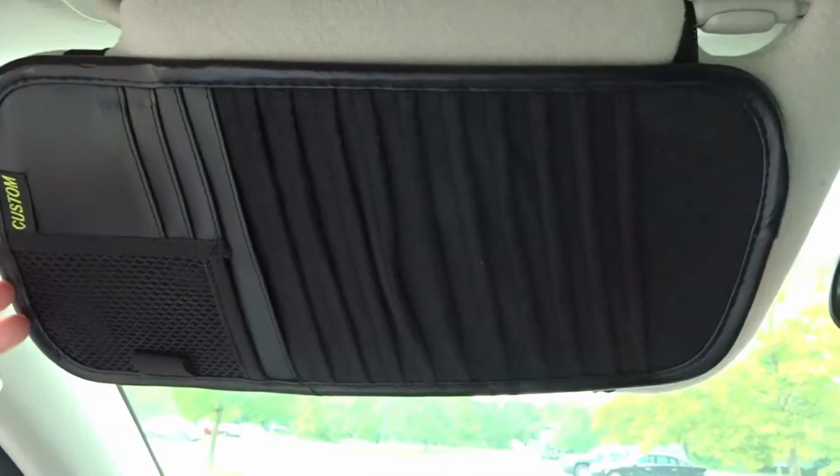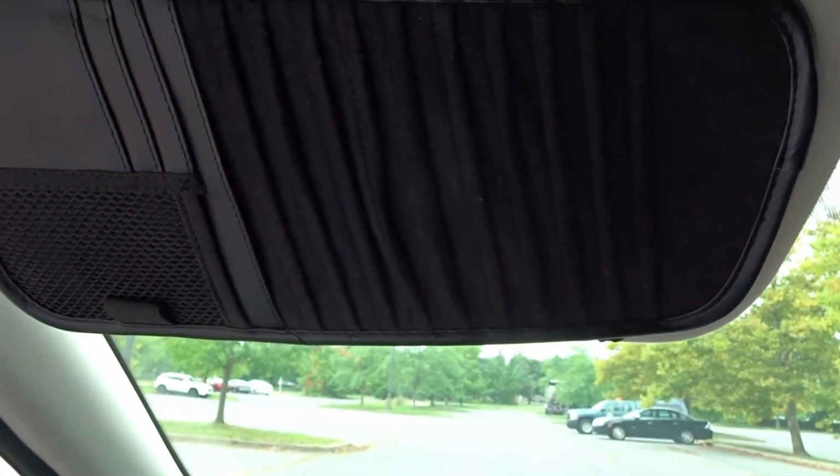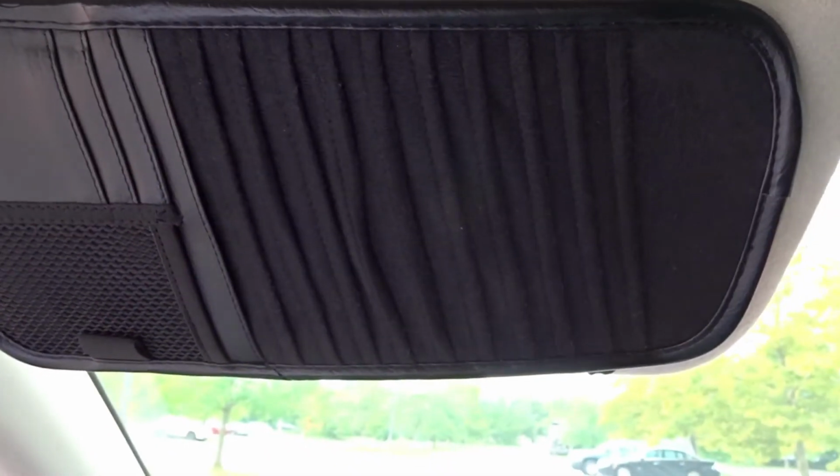Over here I also have a little CD holder, because sometimes you may not want to listen to stuff on the radio and you just want to be old school and just pop in a CD and just have a nostalgia moment.